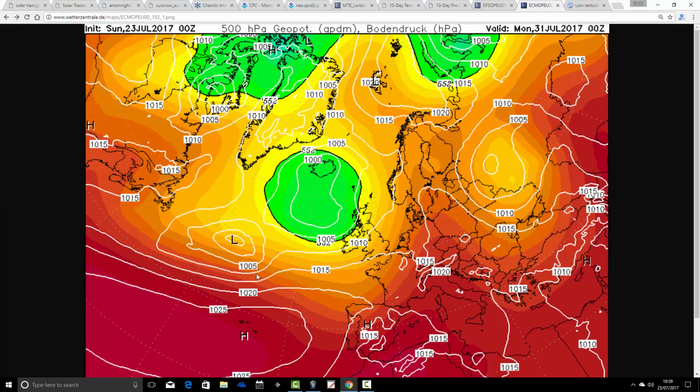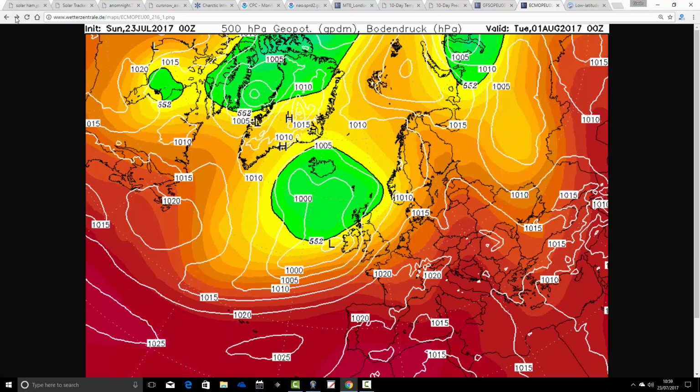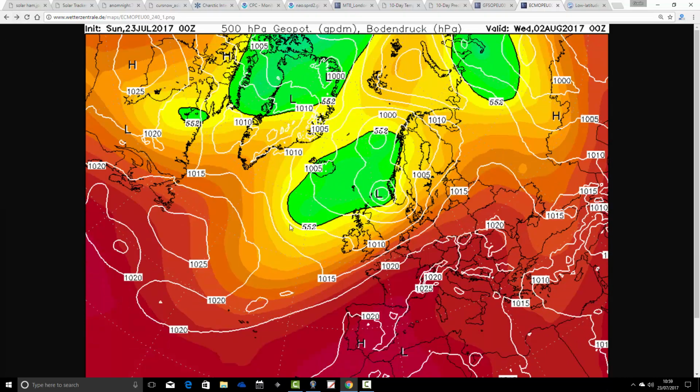This is the final day of July, Monday 31st of July, and low pressure's heading back in off the Atlantic again. That's how we finish up on day 10. Bit of a north-south split, so the north looks quite cool and showery. The south does look actually fairly warm as this ridge is building through France.